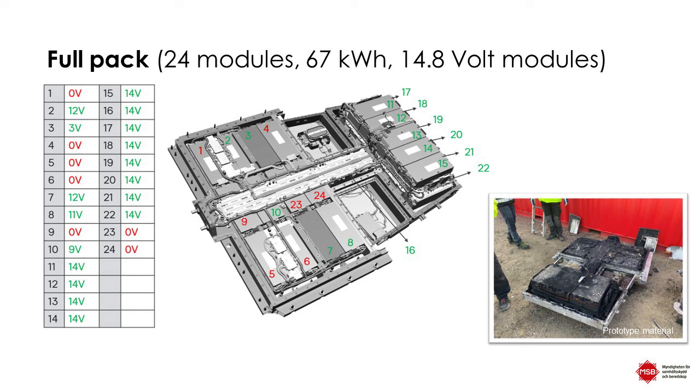You can see on this image that we have green numbers and red numbers. The red numbers are the ones where we have zero voltage, the modules are completely destroyed, but the green numbers are where we have voltage left, and that means that we have cells that we prevented from starting to burn.